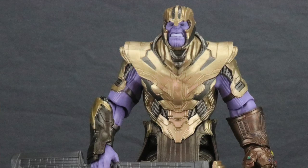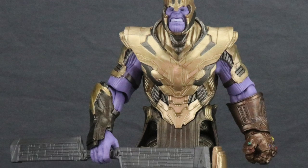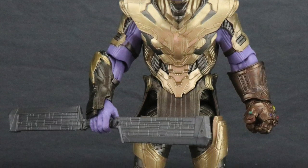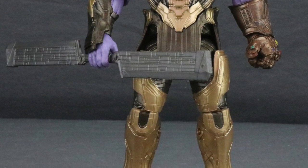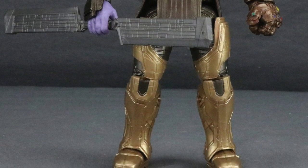You've got some sculpting detail with some line work, but otherwise it's just a basic gray plastic, so not a whole lot of detail. But I am sure that is something we'll see in the movie. How much, I don't know. Again, I don't know if it's an actual signature weapon or just something he picks up.